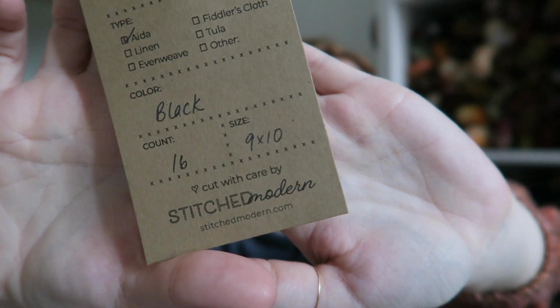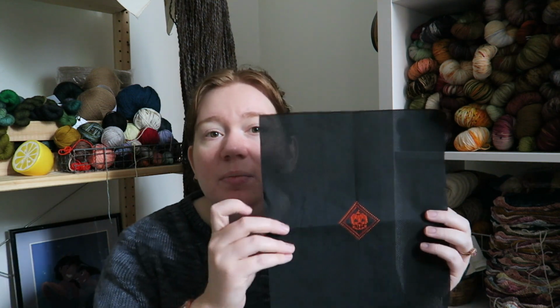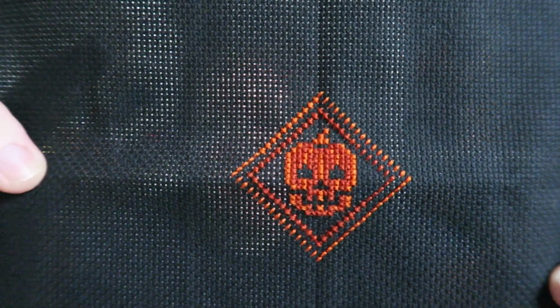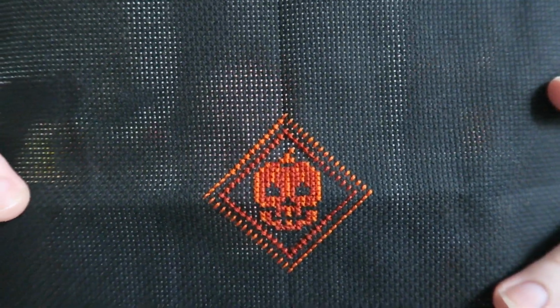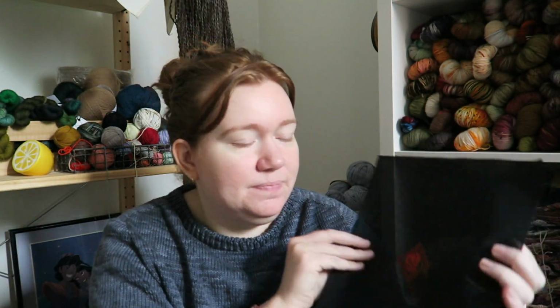And I purchased it on Etsy, but I think they have an actual website down there at the bottom. And I bought some 16 count black Ida. This is Zweigart, I think. And I just bought a little piece of Ida and I have started again. And this is as far as I am. Look at that. It's looking really cute. Little pumpkin skull. So much easier to see.